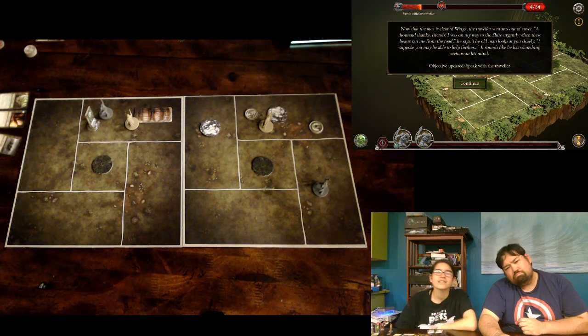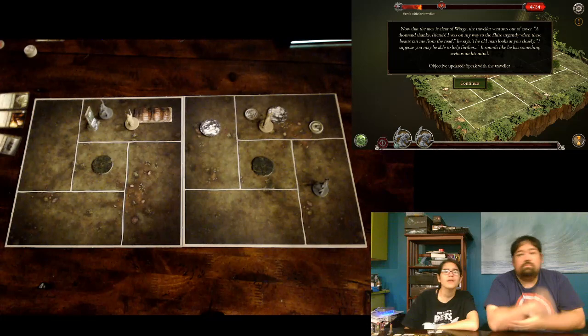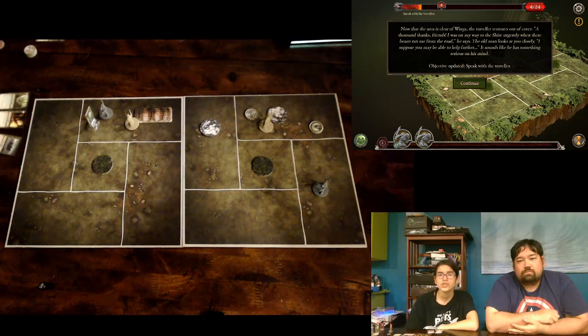Now that the area is clear of wargs, the traveler ventures out of cover. "1,000 thanks, friends. I was on my way to the Shire urgently when these beasts ran me from the road," he says. The old man looks at you closely. "I suppose you may be able to help further." It sounds like he has something serious on his mind.